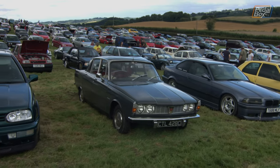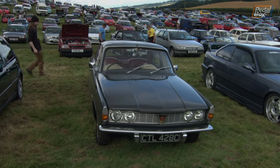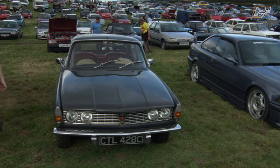I'm actually going to find out what that is. For a Rover owner, I don't know much about my Rovers. It doesn't actually say, it's just a Rover 2000. Rover did that thing where it had a designation, but they forgot to ever write it on anything.